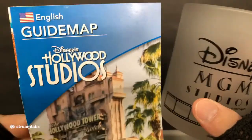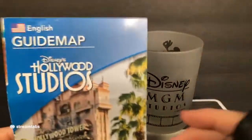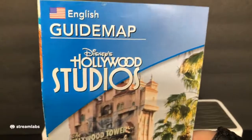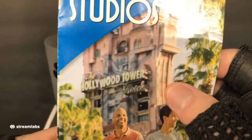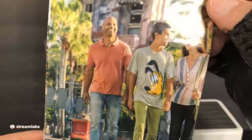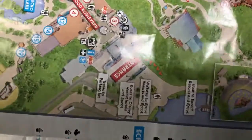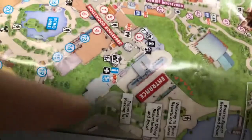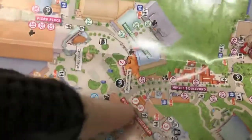Now here's one of the maps that I saved from one of our recent trips. That's what it's called now, Disney's Hollywood Studios. As you know, it has the Hollywood Tower Hotel, which is the Tower of Terror attraction. Now there used to be a dinosaur. Okay, so let me turn this around. There's the entrance. We come in this way and head down Hollywood Boulevard.